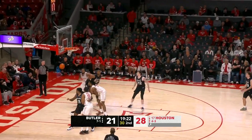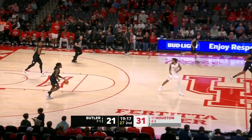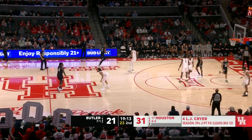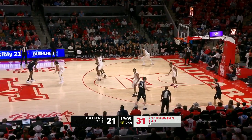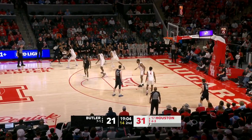Step back, LJ Cryer answers for Houston. First field goal for Cryer. And the third 3 for the Cougars in this one. Back to a 10-point lead. Maybe the teams will get going now on this end.